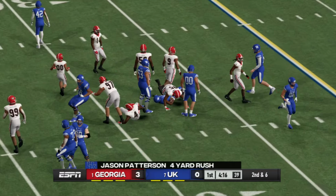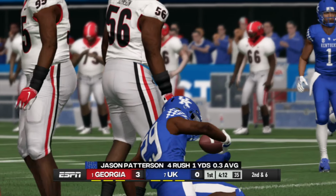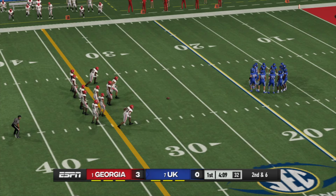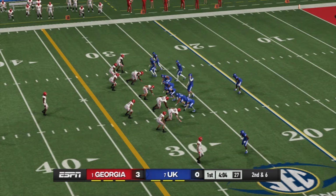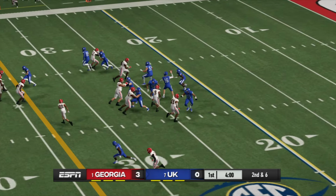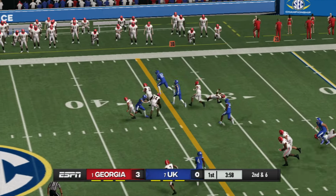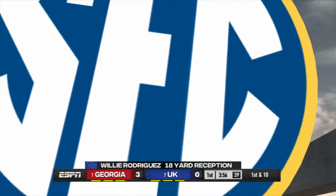Nice run up the middle. Second and 6 coming up here. Ball on the 28. And down he goes at the 46-yard line.